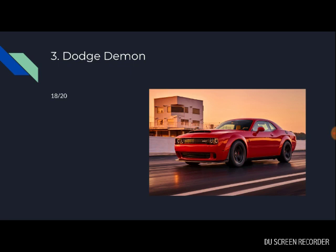With this 18 out of 20 score, you can tell this is a good car. It's fast, first of all. When a Dodge, the same people who brought you the Neon, can go faster than a Ferrari, you know there's something wrong. When a Dodge can go faster than a LaFerrari, 0 to 60 in just over 2 seconds. That is amazing for anything. Plane, car, jet, whatever. It's amazing. Especially for a car.